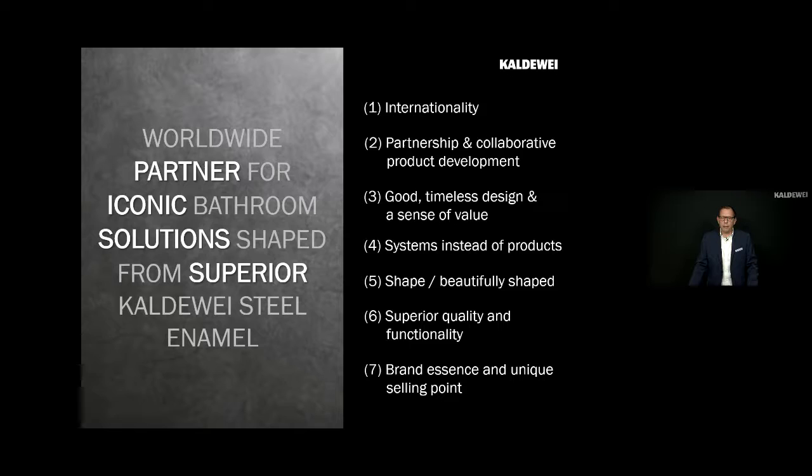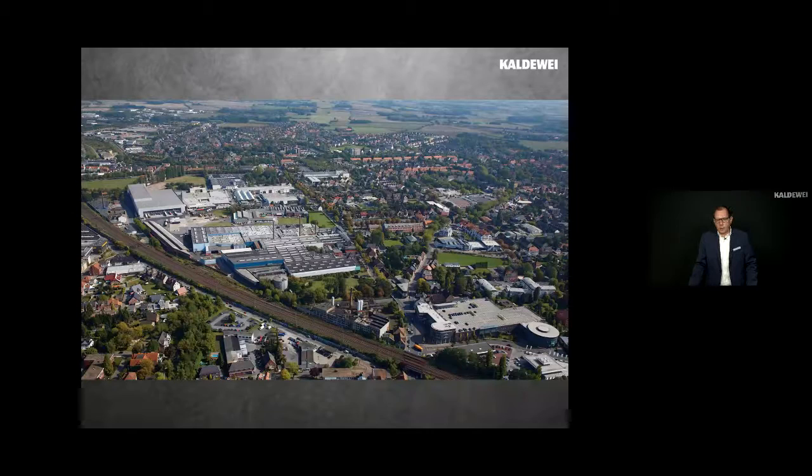This is our home. This is where the magic happens. We design, make the enamel, manufacture and distribute from here. It's important to be good neighbors. As you can see, the factory is surrounded by a residential neighborhood. But of course, it wasn't always like that. Back in the founding year of 1918, the factory was at the edge of the town. But over time, the town has grown around us, so it's important that we are good neighbors.